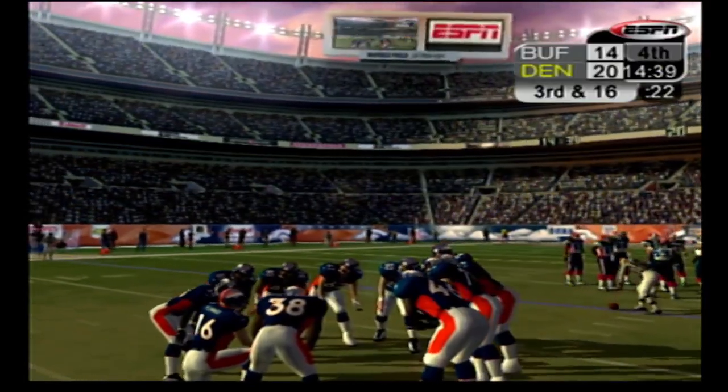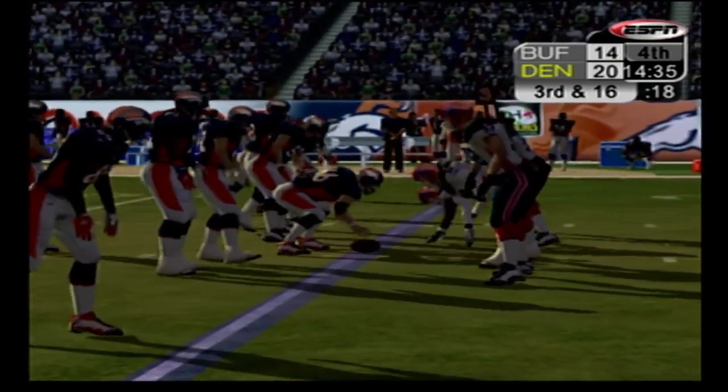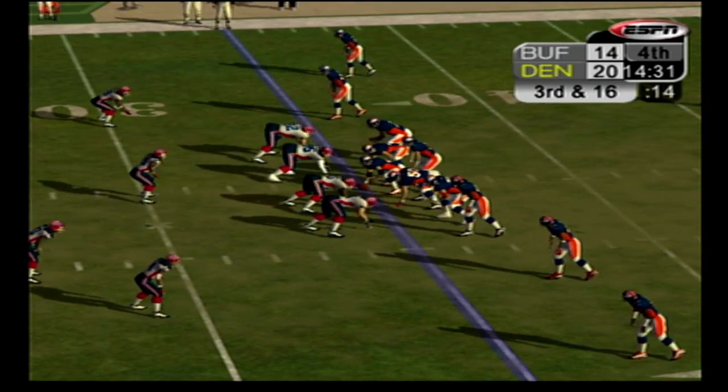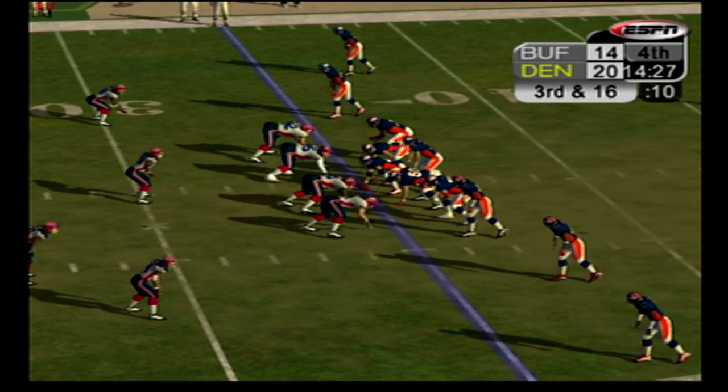Sam Adams was a one-man wrecking crew back there. He powered into the backfield and made the tackle. That will be two losses in a row. Great reads by the D on the last two plays, Dan. Third down, empty backfield.